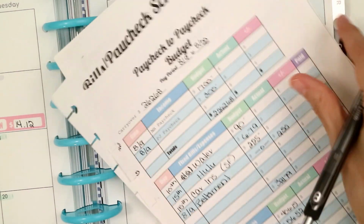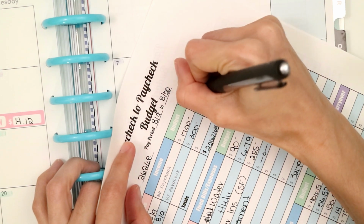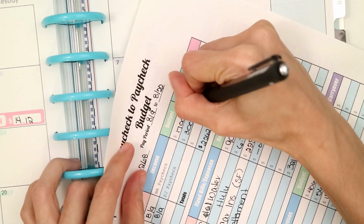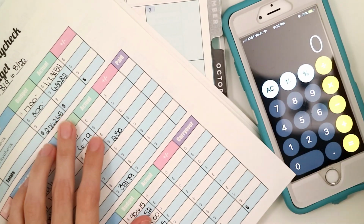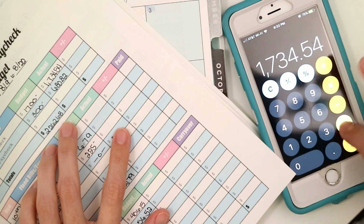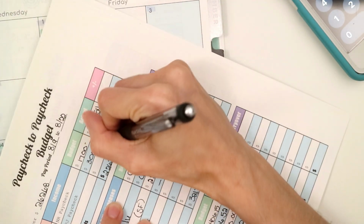Okay, so let's put in what I made. My husband made $1,734.54, and I made $680.82. So that gives us a total income. See if you can see the calculator too. 1,734.54 plus 680.82, so that's $2,415.36.